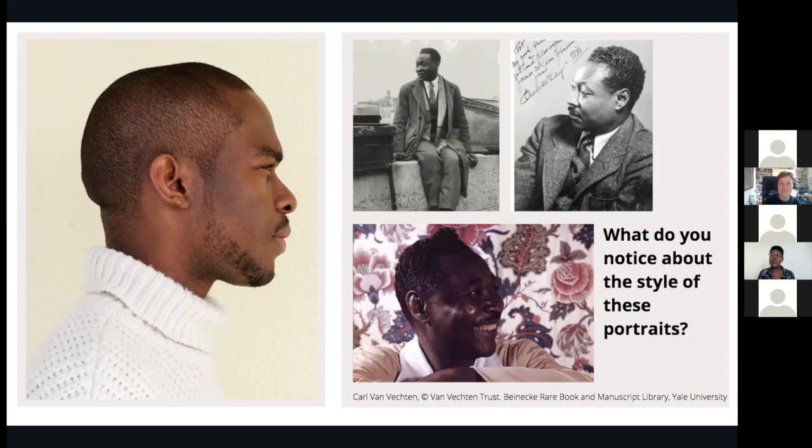I used to have that a lot in my work. I actually prefer profile shots. I don't know why, but I think these days everything's full on, isn't it? It's full on with selfies and stuff. But yeah, that was an underlying theme for images of him.